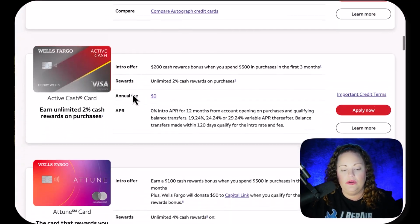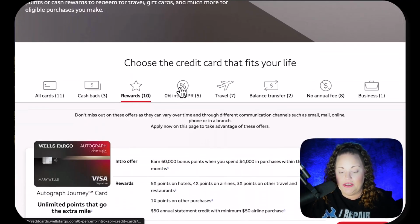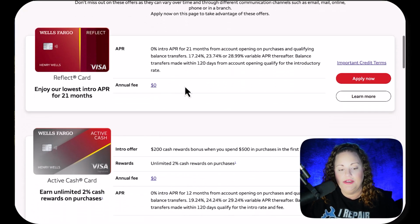And if you are looking to refinance some of your debt, they actually have a really good card for that. So they have their Reflect card. And right now, this Reflect card has the longest 0% APR I have seen out there. Okay. And I have not seen 21 months in a really long time. The most that I generally see is 18 months, 0% interest. But Wells Fargo had to go ahead and top that. So they said, hey, we're going to invest and we're going to put 0% interest for 21 months.